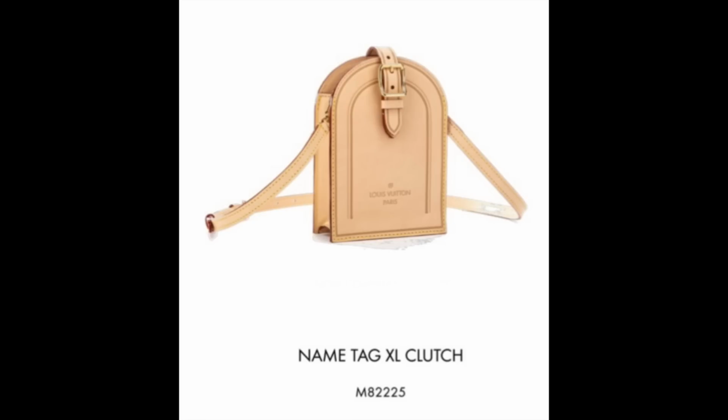And we already spoke on the name tag extra large clutch. I do see that the strap is detachable and also adjustable. This is going to be very unique and kind of, I would say, scary because it's vachetta, guys. So go to Amazon, purchase 4 bottles of Apple Guard, and just be ready, okay?